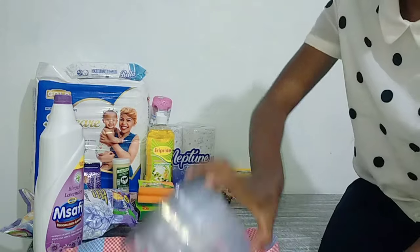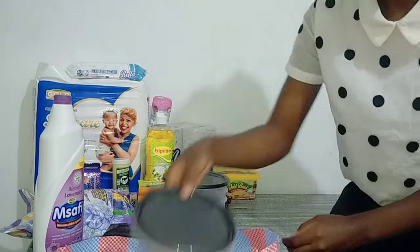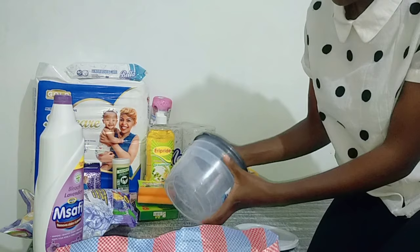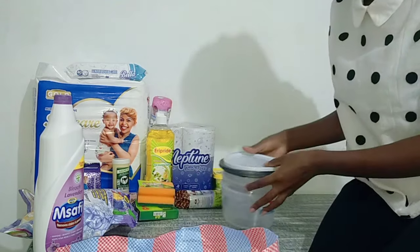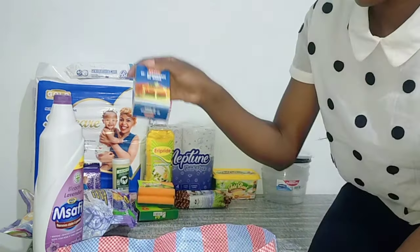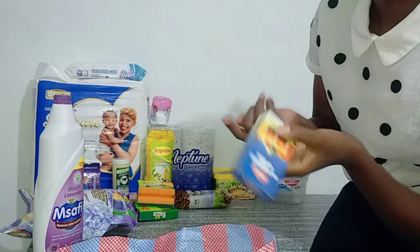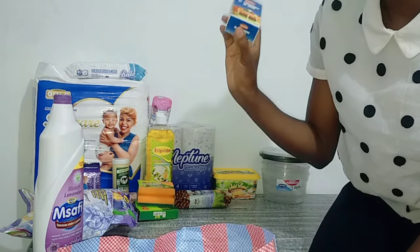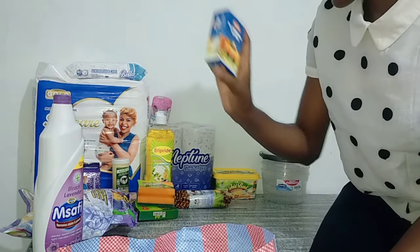I also got these tins for food, for storing food in the fridge. Yeah, so I also got this. I'm going to place it here. Bicarbonate of soda, which is actually all purpose, but I mainly use it for cleaning purposes and baking. Yeah, but mostly for cleaning purposes. Can never go without this.